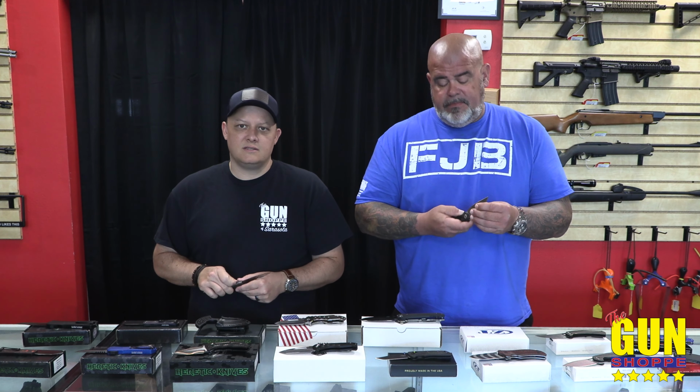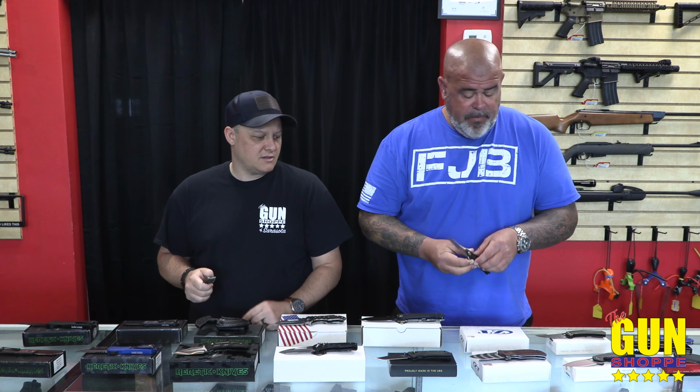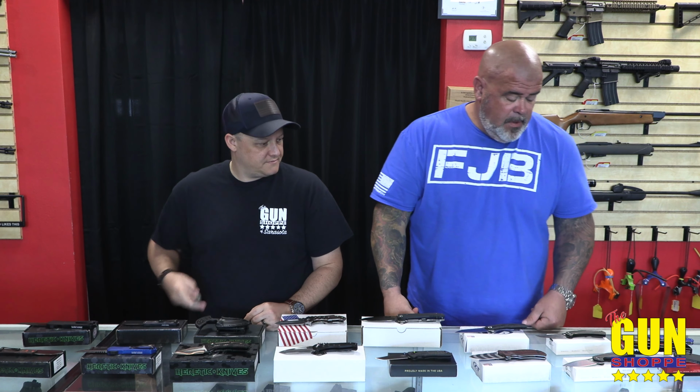Love it. Great price point. Last forever. We all have ZTs. I'm carrying a ZT right now. That is my daily. And the actions on these things are great. ZT, for a lot of people, is like their first really nice knife. That one's really cool looking, and they're not crazy expensive. A lot of them are right around $200.